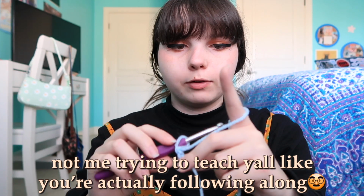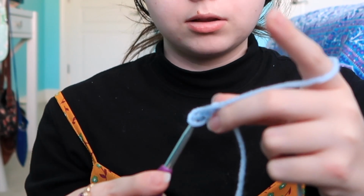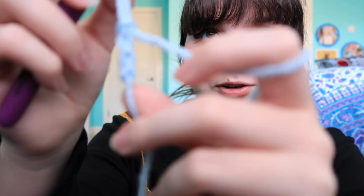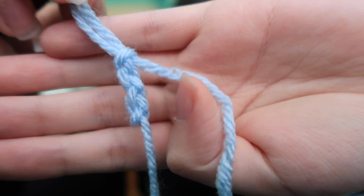Then the hook facing away from you, you go through the left side of the string, twist it around a little bit, and then dunk it into the hole and then up again. And then you make like a little chain. Oh my god. Did I do it? Can you even see? Look, I made a little chain.